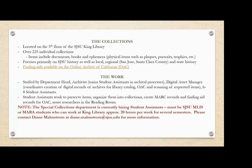As part of my job, let's go with who's staffing. Right now we're staffed by an archivist, and she is responsible for training individuals like me, the student assistants, in how to assess and inventory and preserve, organize, categorize, and then create the metadata and digital records for the items that we receive for our collections.